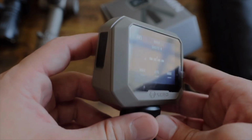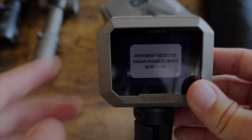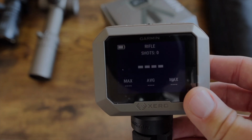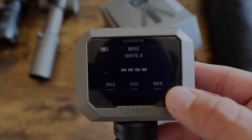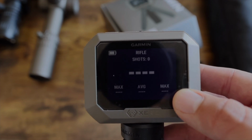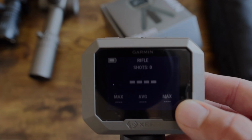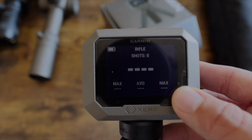I'm trying to get that error message again, but it's not popping up. Something about movement detected. Oh, there it is. Movement detected, radar disabled. Okay, interesting. So for those of you that do want to run it on a barricade or during a match, if it's a stage with dynamic movement, it may miss some shots and things like that.